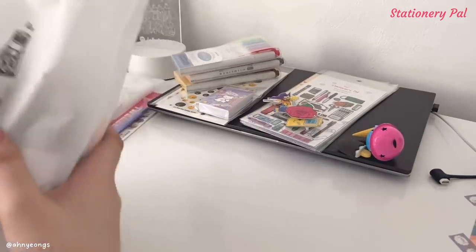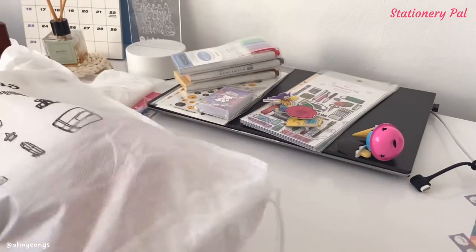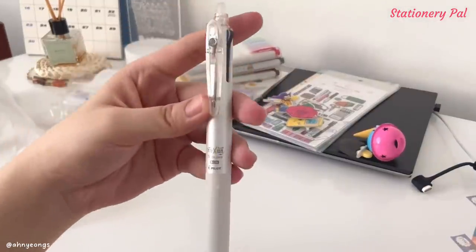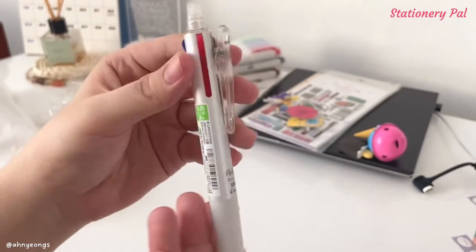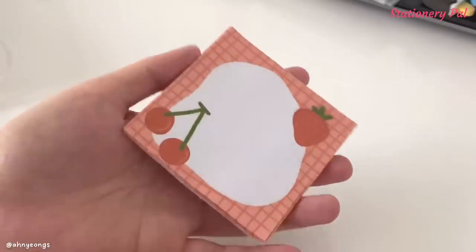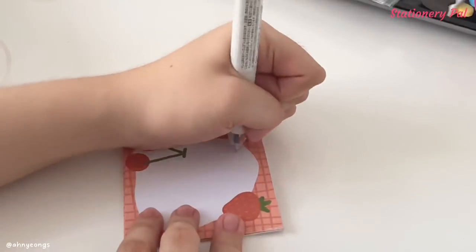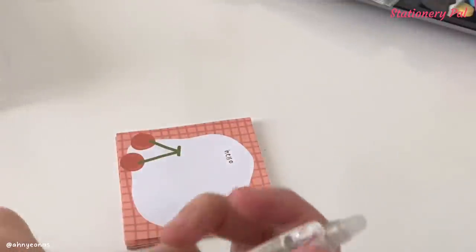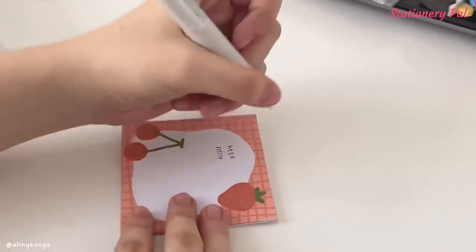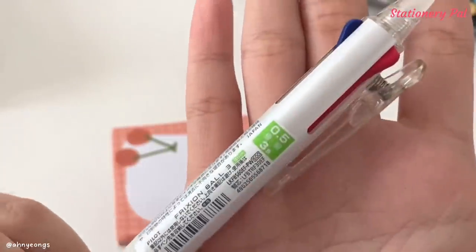Okay, now on to this big bag of more goodies. I don't really remember the things that I got, so I'm so excited to just pull things out from this bag. This is a Friction 3-color pen. By the way, this memo pad, I actually made this myself. So let's try the black one first. And I got this in 0.5 tip.